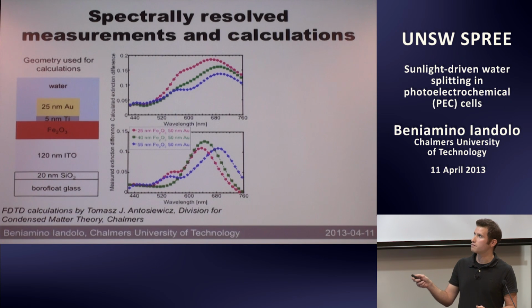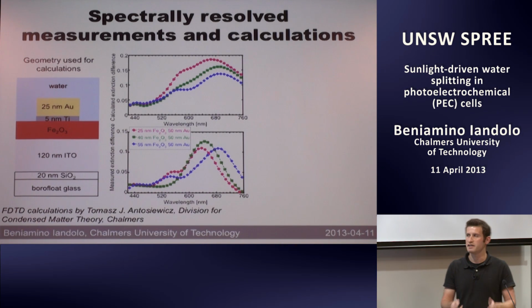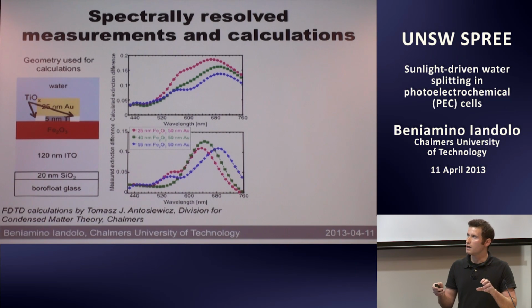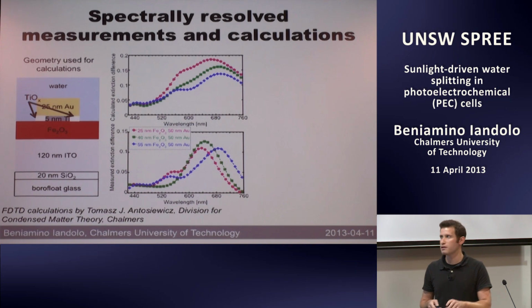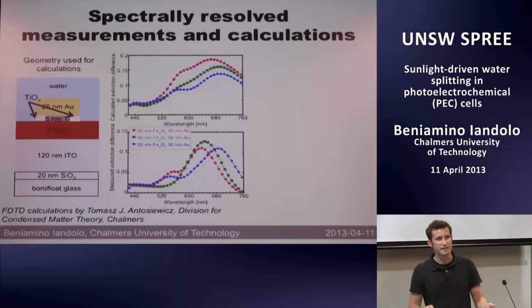The position of the main peak is not really the same, and the experimental peaks are actually narrower, whereas usually it is found the other way around. Calculated peaks tend to be narrower than experimental ones. We do not yet have a full understanding of this, but we think that this is at least partly related to the fact that the interfaces in the real samples are not as ideal as they are in the calculations.